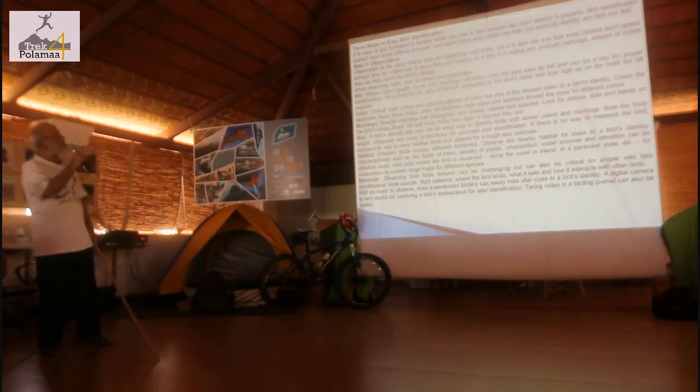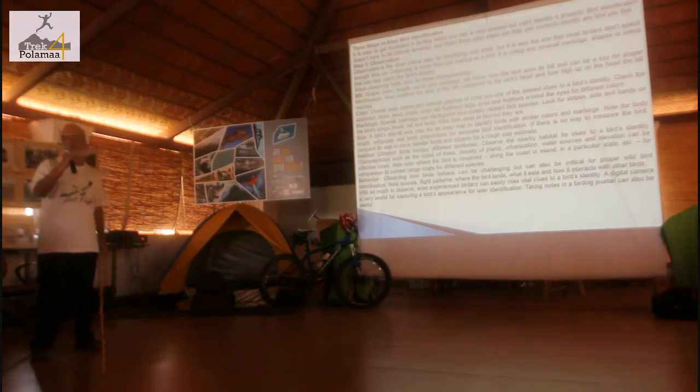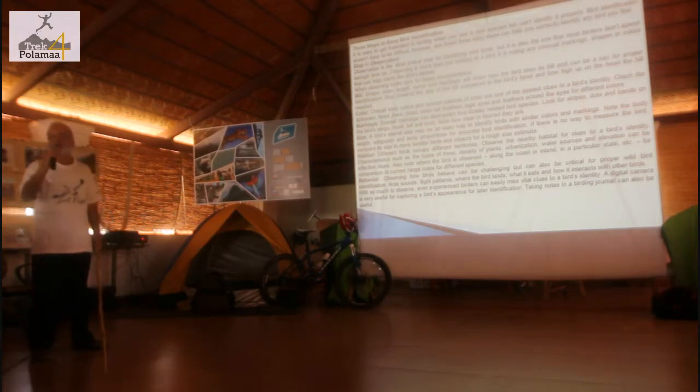See, unusual markings and shapes, how can we identify birds? Number one, bill, which means the beak. Shape, color, length, cut. I told you about the flamingo. The flamingo has got almost a broken beak.